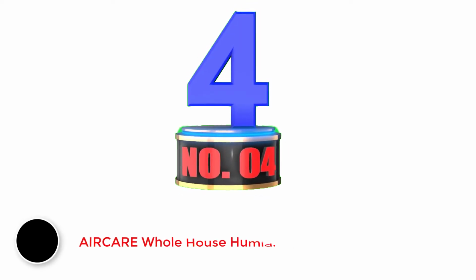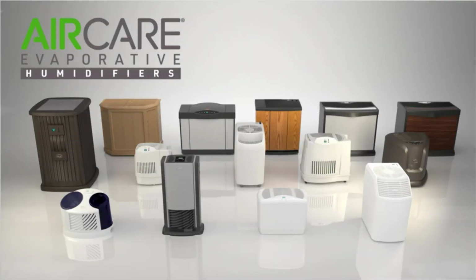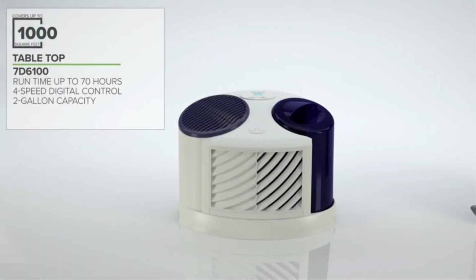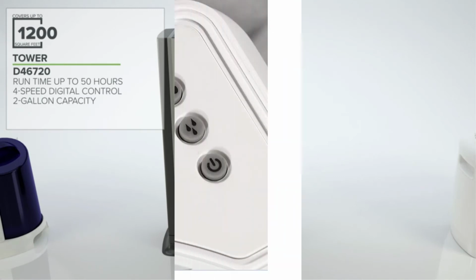Number 4. AirCare Whole House Humidifier. We are putting the Whole House Humidifier from AirCare next of our picks, simply because of its elegant design and large coverage area. It is simply the best choice for daily usage. Our first choice for the best whole house humidifier is the AirCare 831,000. As the title suggests, it is literally a space saver option as it comes with rather a compact form for the given coverage area.